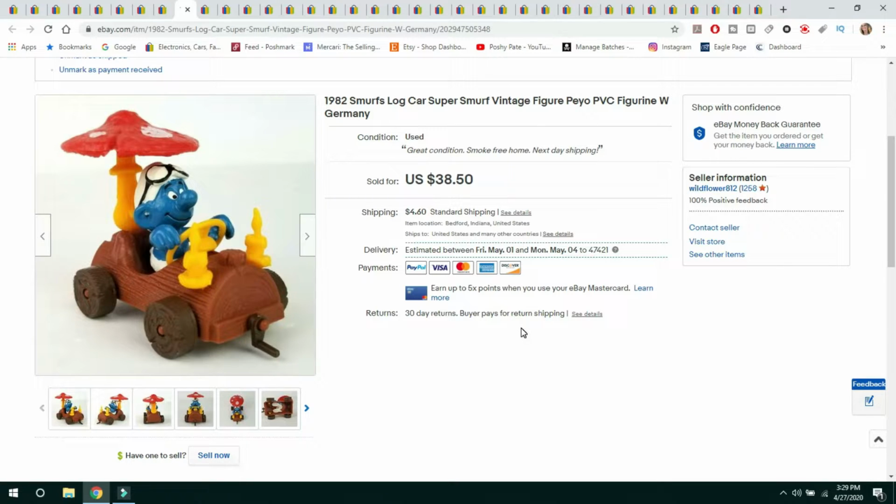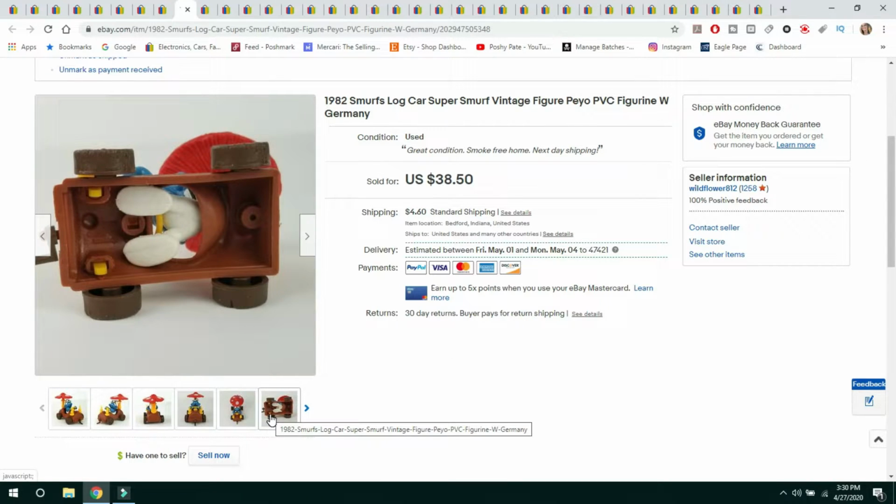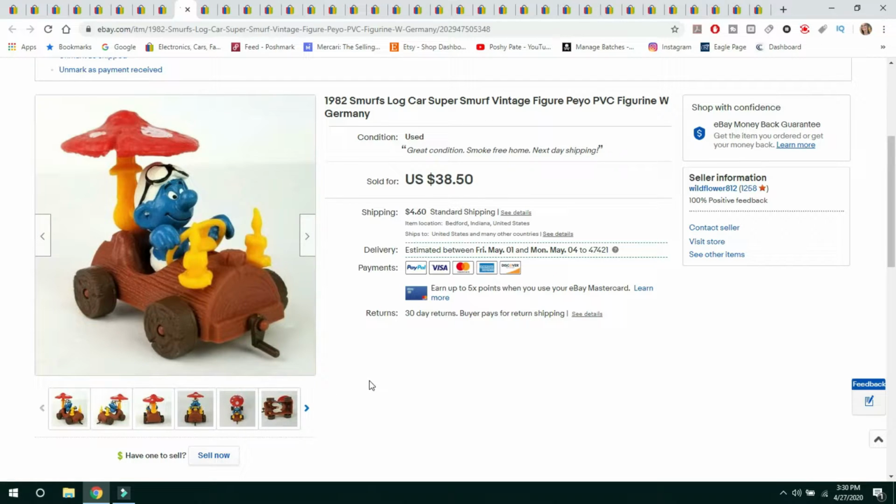This one is a little bit of a rare one. It was 1982, the Log Car Super Smurf, made by Peo, PVC figure. It was made in West Germany, so that does date it a little bit. Well, it does have the date on the bottom too, so that's the best way to date it. It was in great condition, and it sold for $38.50, and the buyer paid shipping.